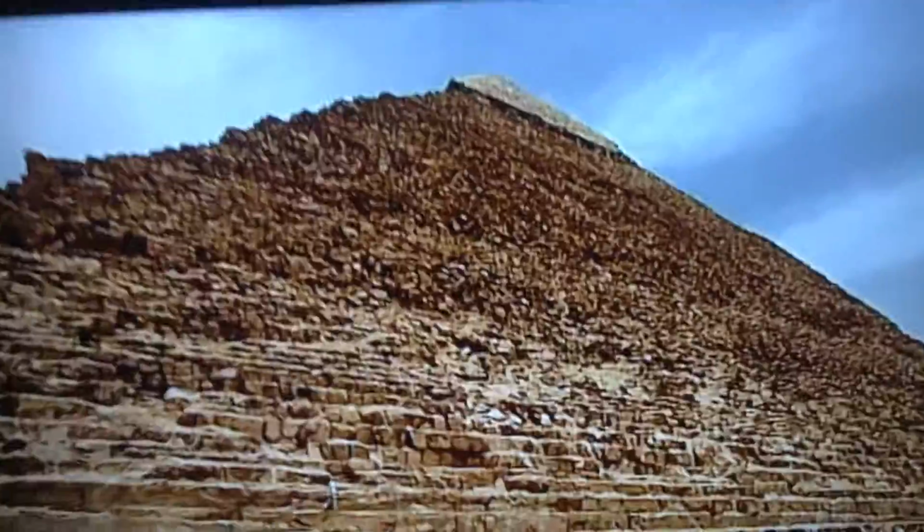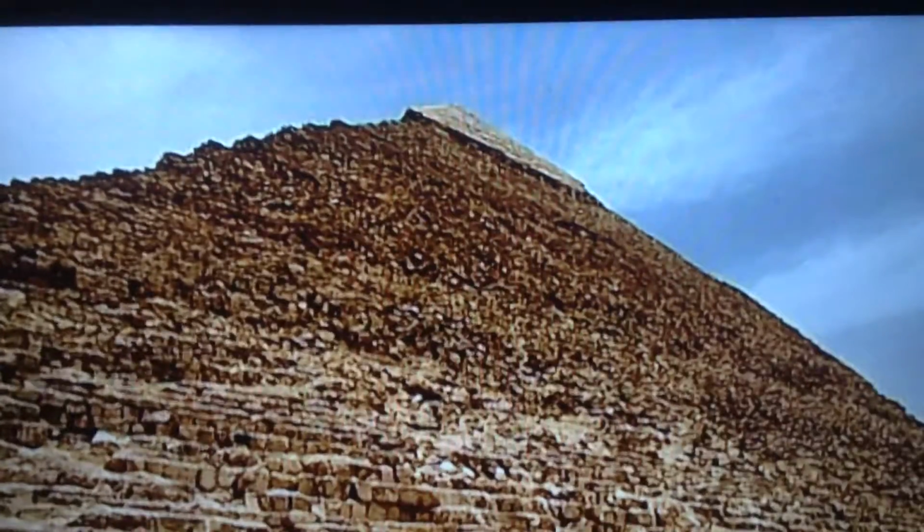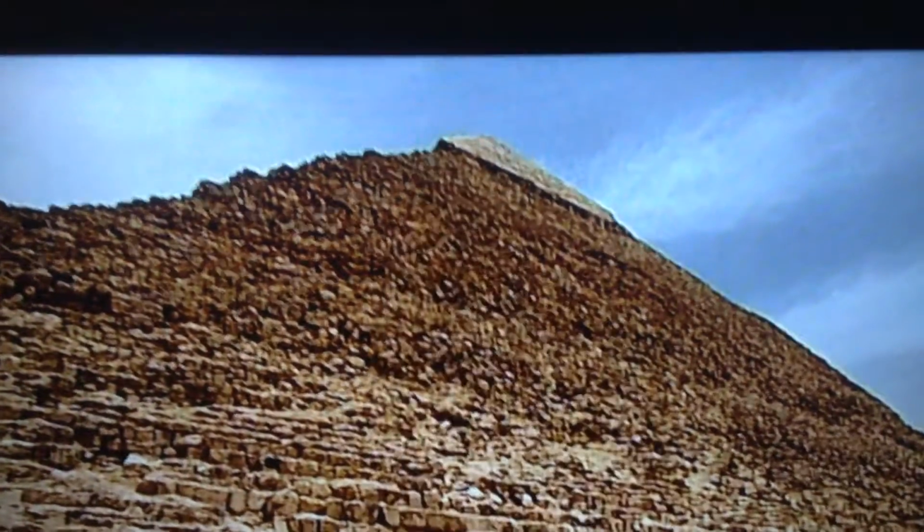And if you look at the Giza Plateau, you'll see this pyramid is the highest one, and that's what's left of it. And that's water erosion right there. And look what the water did. As the water receded, it just tore up the pyramid.